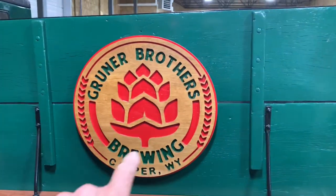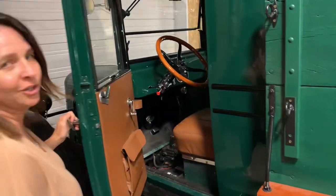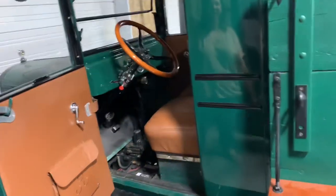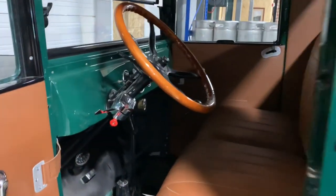Isn't that a beautiful logo, truck? You guys, look at this. I used to play in this when I was little. Are you kidding me? So this is my grandfather's truck. Oh, look at this, you guys. Look.